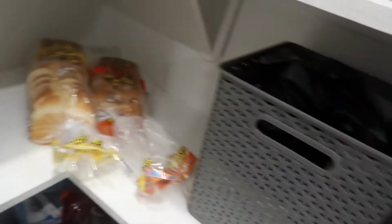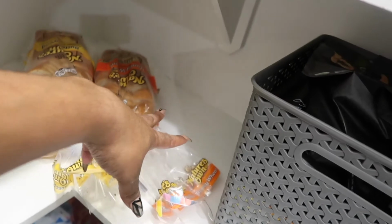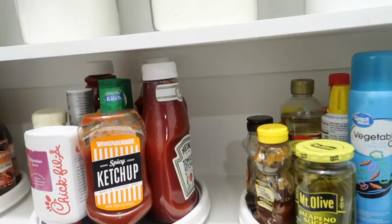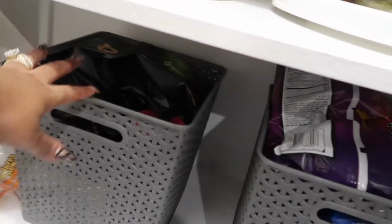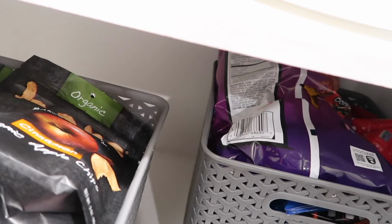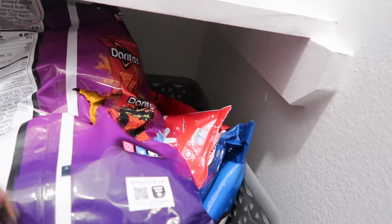I'm probably going to get two more, a gray and another white, one for bread and then one for overflow. So if I refill the sugar and stuff like that, then I can just put it in the bin right here. These are chips, granolas, and these are the big extra large bags of chips and stuff like that.